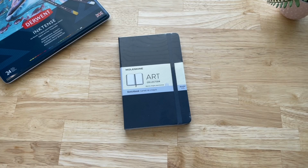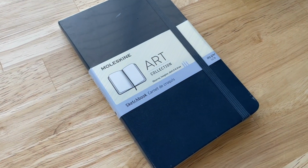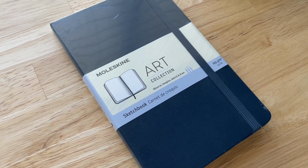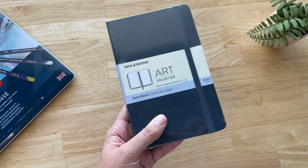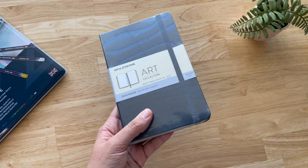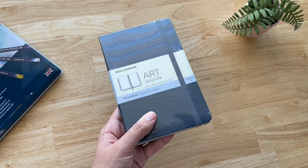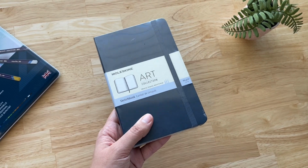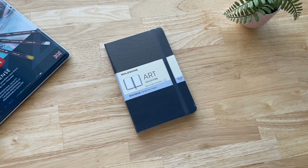For our supplies, I have this medium-sized Moleskine, and what a nice way to start a new year with a brand new sketchbook. I really like the color. This is like the blue and navy color. I really like it. It's beautiful, and I think the size is perfect. I like it because I can put it in my bag, so I'm ready to draw or sketch out any ideas that I have.